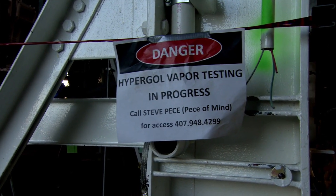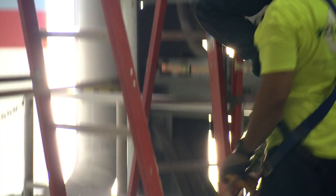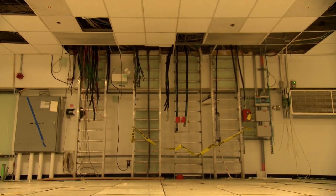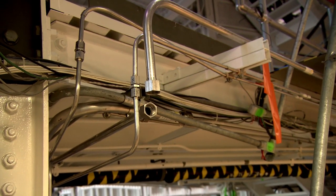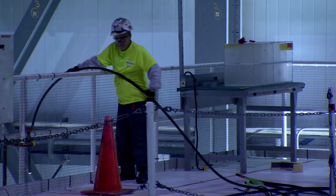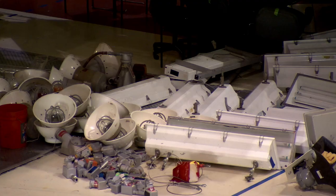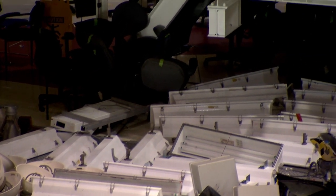Inside the actual OPF-1 hangar, it's a multi-layer process that we have to go through to ensure the project is done in a safe manner. Utilities that are servicing the support structure must be disconnected and tagged out so nobody can get hurt. That means all the power, water, gas, hydraulic lines, communication lines, everything is severed and disconnected, therefore nobody gets hurt. Once we get into the high bay structure, we remove all of the switches, outlets, fixtures. They're reconditioned, repurposed, and recycled.